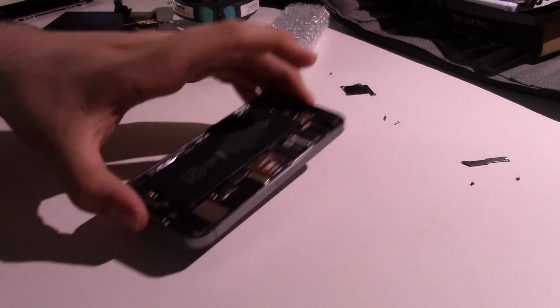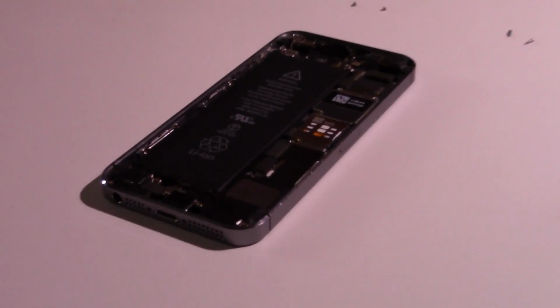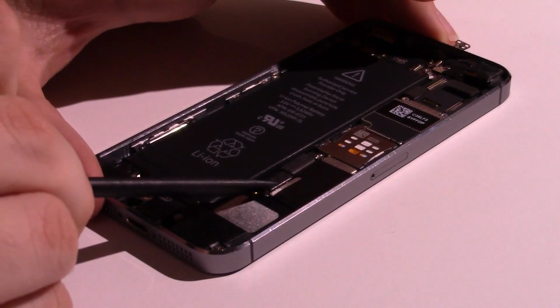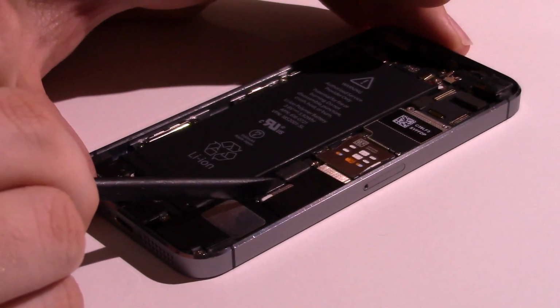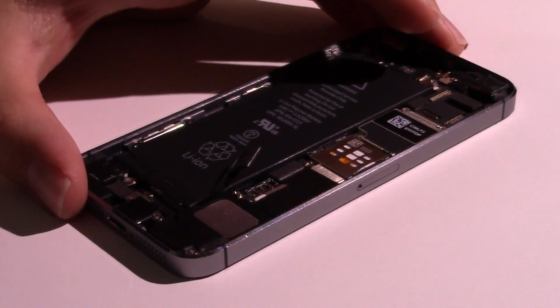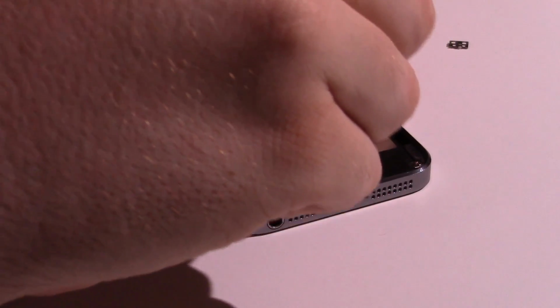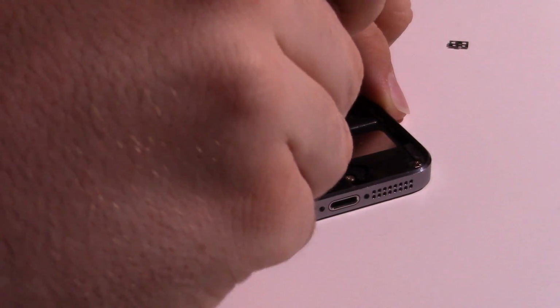Alright, so now we're going to remove the small battery connector, at least for now. So I'm going to zoom in again. We're going to lift up this connector here. So it's literally that easy, it just comes right out. Alright, so for the adhesive strips, all you have to do is run your spudger through here and try to get them up.